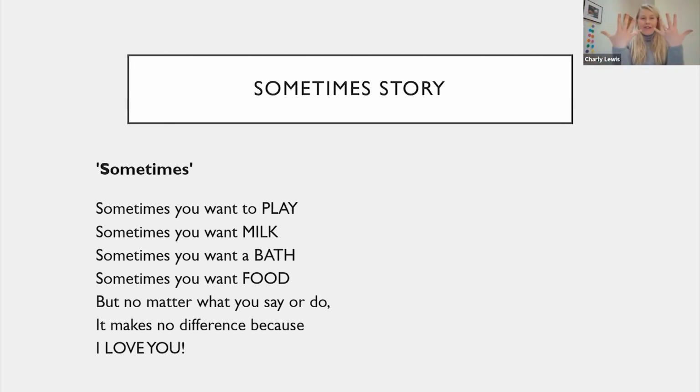So play is flat hands and they go in circles in and out. So they're going in opposite directions, in and out, in and out. And like I said, we're really teaching them about facial expressions with signing. So it's not just play, it's play. We're showing them it's something really fun.